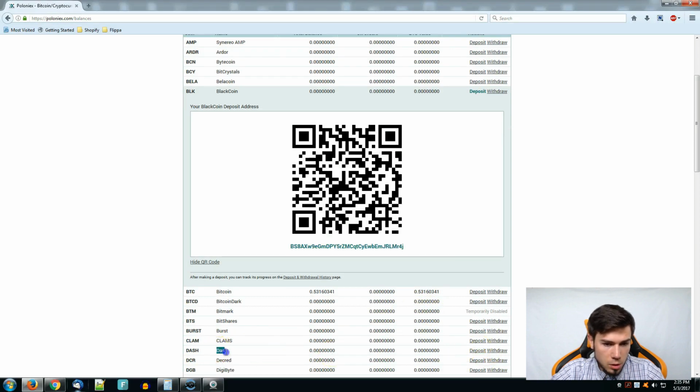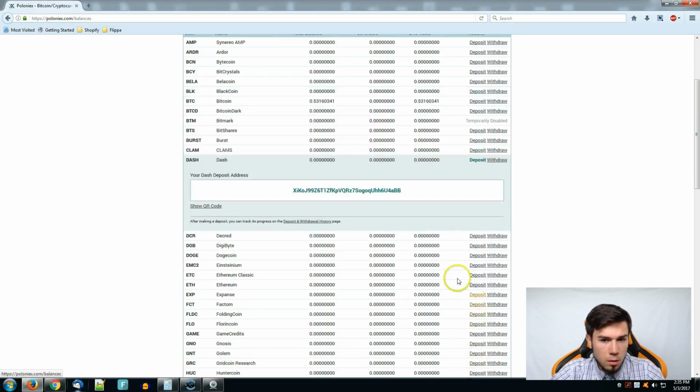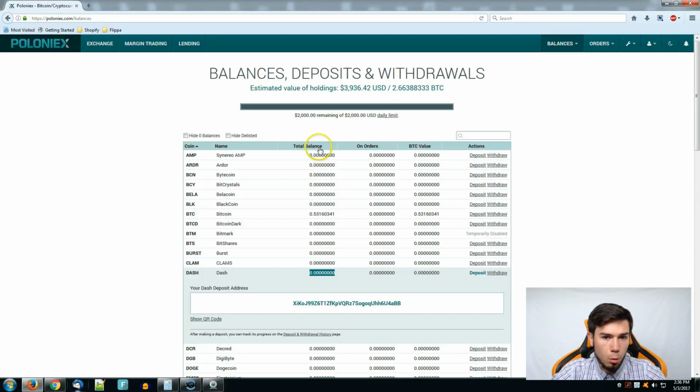Now it's the same thing, guys, for any other cryptocurrency we would like to deposit. For example, we have the Dash right here. If we hit the deposit button, again, we get the address. So we want to make sure that it's our Dash deposit address. We have the address right here. We double check when we send the money to this address, and then we're just waiting to see the funds right here. Funds will always show up in the total balance.